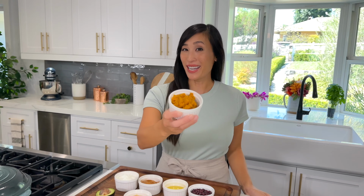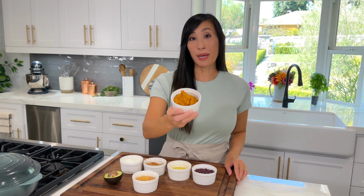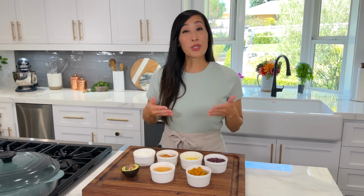If it's fall, why not use pumpkin puree? The fiber and nutrients add a creamy texture to your baked goods and work really well for quick breads, muffins, and coffee cakes. Replace it for 100% of the butter, but remember that the color is going to impact the appearance of your final baked good. Which ones have you tried?